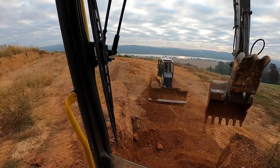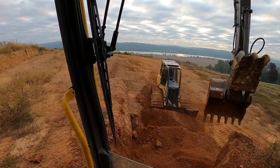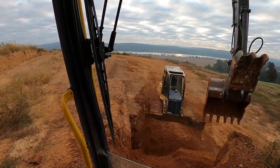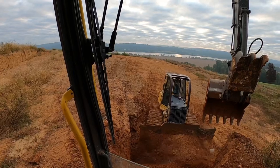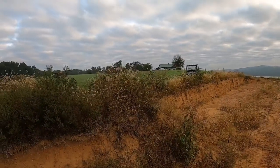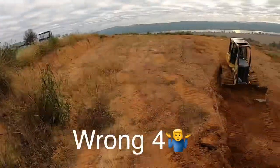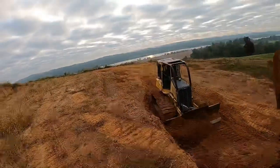It's a 700H dozer. They've had that thing for a long time. That has been one awesome machine. I don't know if you guys can see up there, I got 9 trucks up there waiting. We'll time lapse load a few of these.